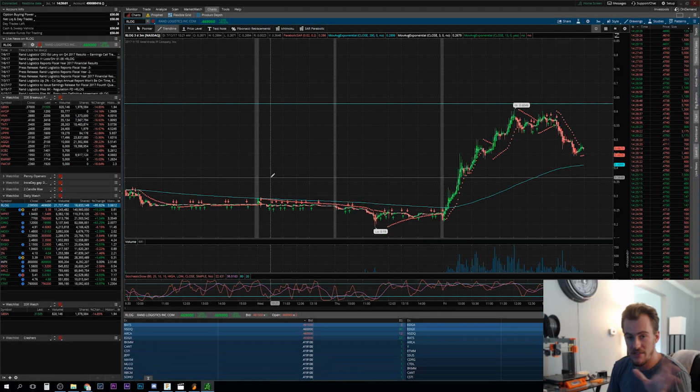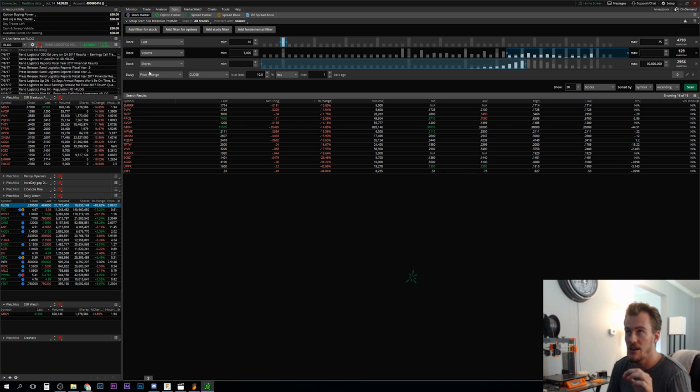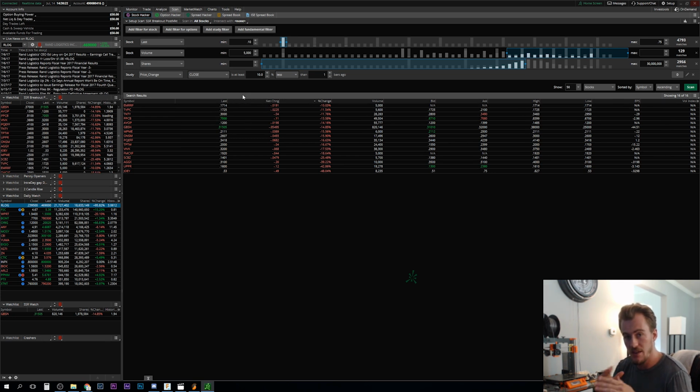As soon as I figured this out, I immediately built a scanner to try to find these. And this is the scanner that I'm currently using. It looks for stocks 10 cents to 75 cents because I want a low cap stock to do this. It's more volatility and a higher probability of it taking off. And volume of 5,000 or more. This is going to be a post-market scanner. So when the market ends today, I'm going to scan for stocks.